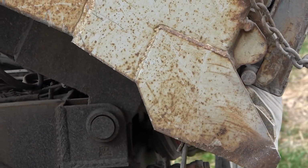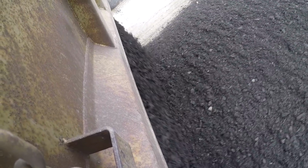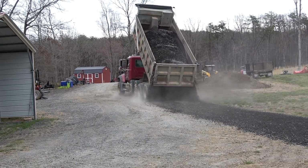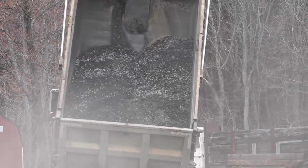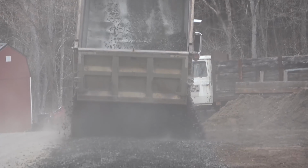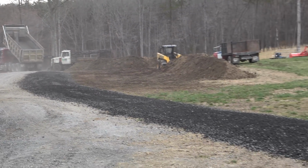So let's let her rip. Chad is the best guy around for spreading rock. Thank you, Josh. So what he did right here, guys, was he hung some chains up on here, so when he opens the bed, the little hook, you'll see it, he'll start dumping. That's load number 1 of 4.